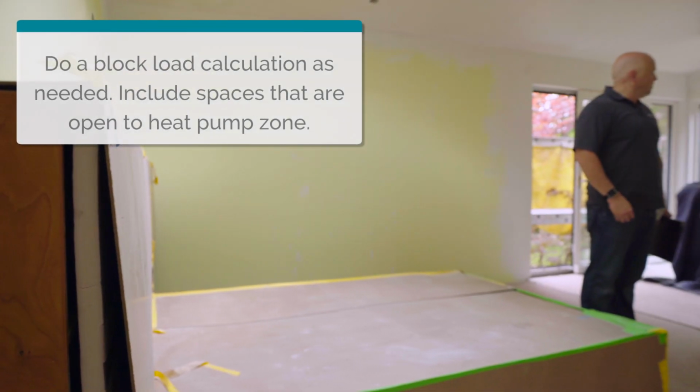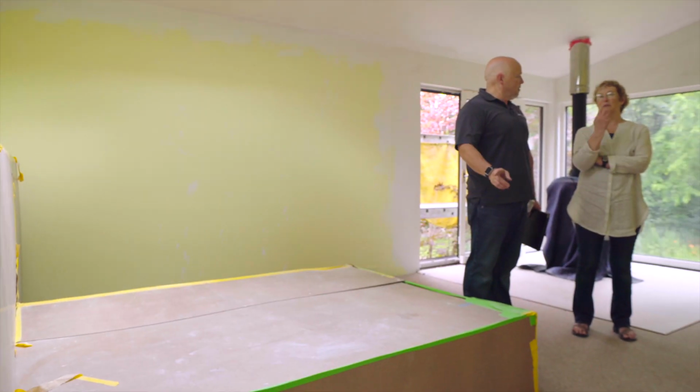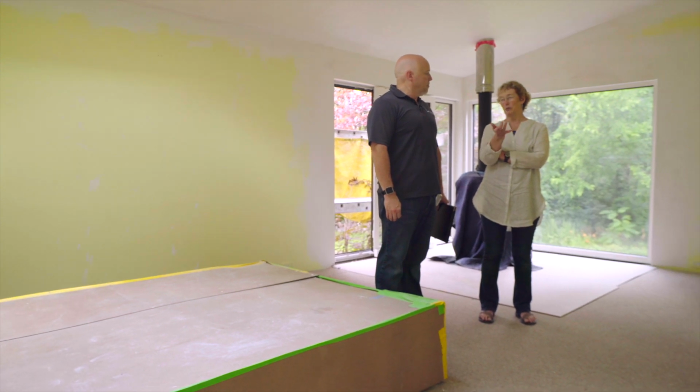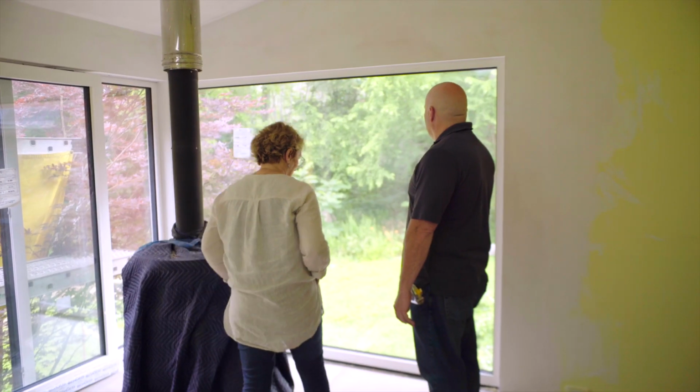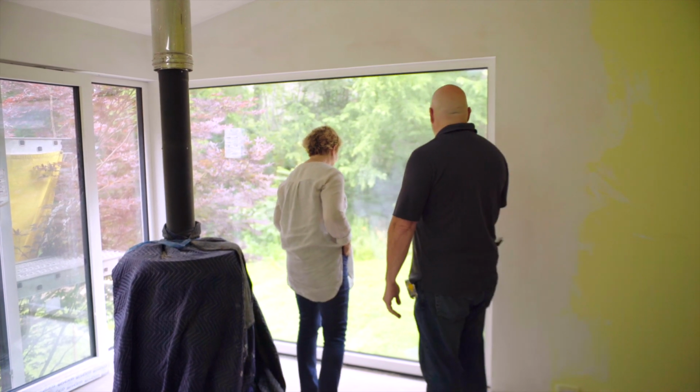Sometimes an isolated zone, like a room over a garage or an addition, needs its own HVAC system. A cold climate heat pump can easily heat or cool a new home or remodel that is highly efficient, often with just 1 or 2 zones.